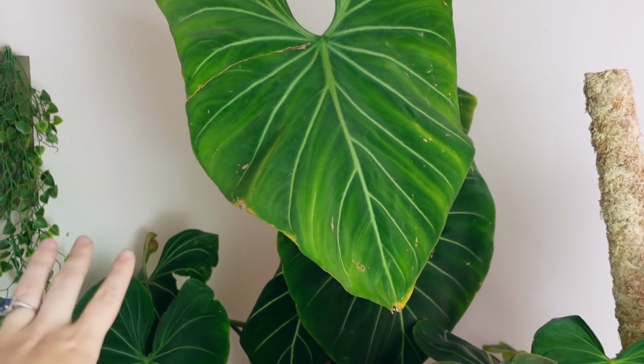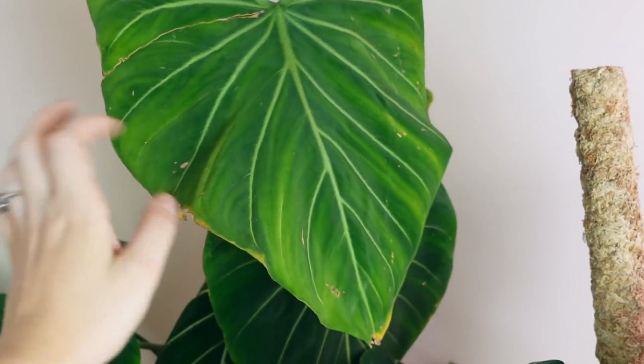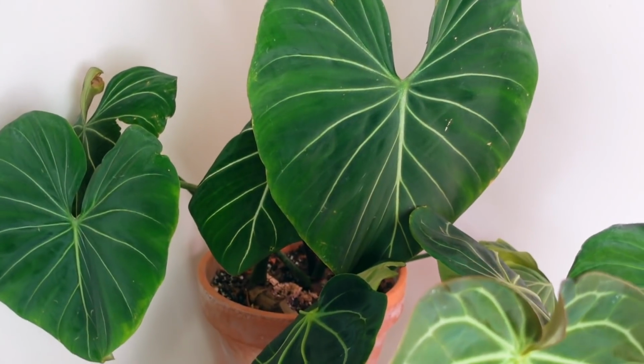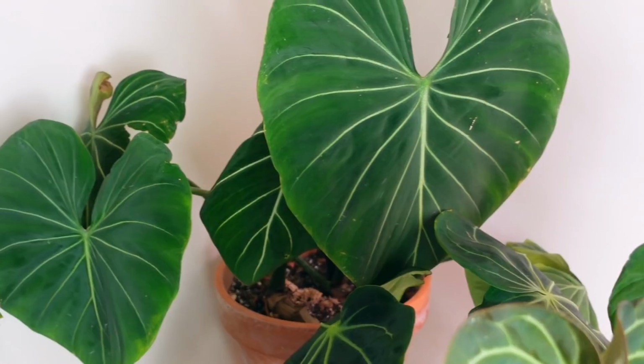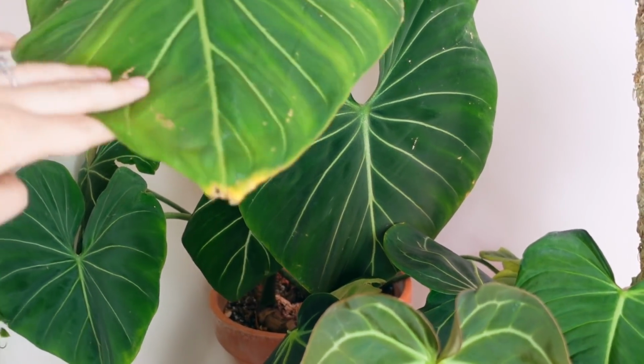So yeah, this guy is definitely doing well. I do think that I'm going to lose these two larger leaves, but there's also a lot left over, so I won't be too disappointed when that does happen. I just think I'm gonna have to slow down on the propagation for this guy for a little while.